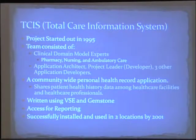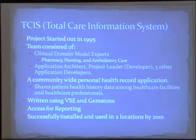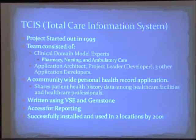TCIS was a project started out in 1995. That was actually the first Smalltalk project I was a part of. The team consisted of domain model experts. So we had some clinicians with pharmacy, nursing, and ambulatory care backgrounds. We had an application architect, which actually was James Foster back here. Project leader, developer, that was myself. And then Keith Battles, I work with Keith, and I still do. He was on the team too.